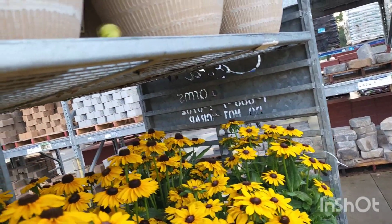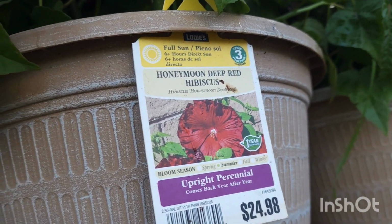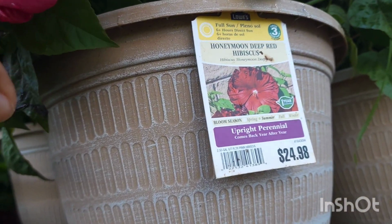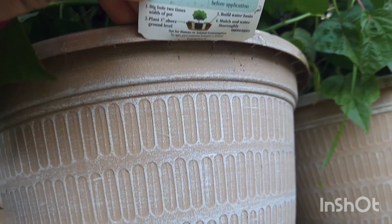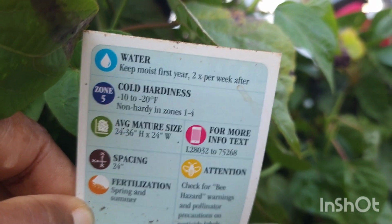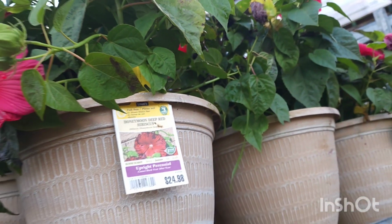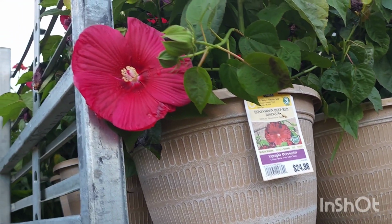Then up here they have some Honeymoon Deep Red hibiscus. This one is $25, and it is a perennial hibiscus. It is hardy to zone 5, and it grows somewhere between 24 to 36 inches by 24 inches, and these are the blooms.